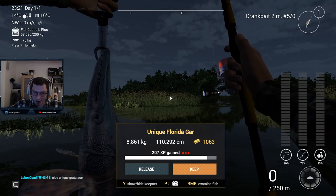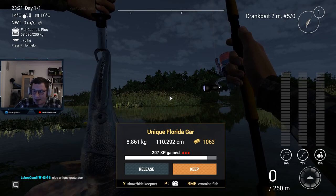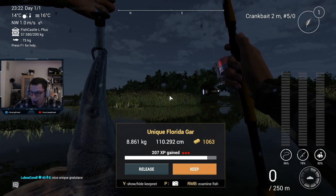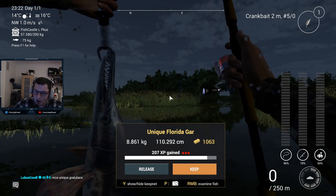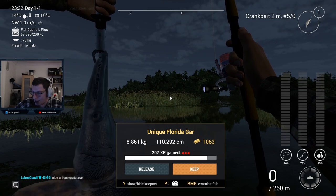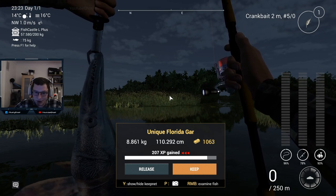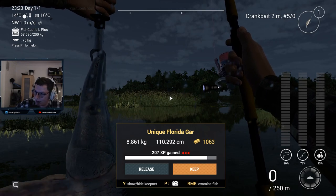Okay, so guys, I've cheated a little bit. I wanted to see what I can catch just using a crankbait, which goes up to 2 meters depth, with a 5/0 hook. And I caught a unique Florida gar, which is massive. It's 8 kilograms, 110 centimeters, and it gave me 1,000.